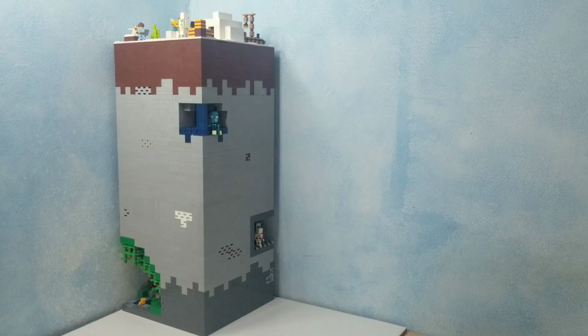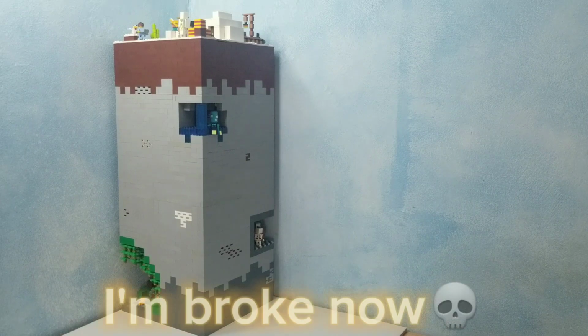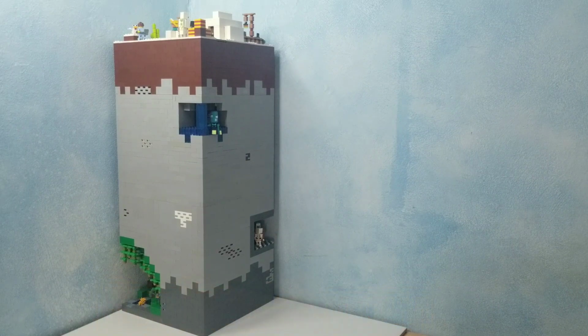Time for the big reveal, guys, and here it is. It's a whole block accurate Lego Minecraft chunk. This took every single Lego piece I own without hesitation. This is so heavy, I can't even move it. Well, I can't lift it up.